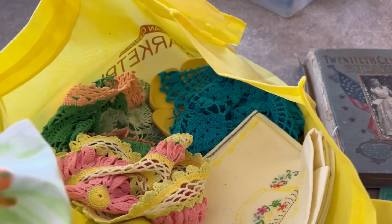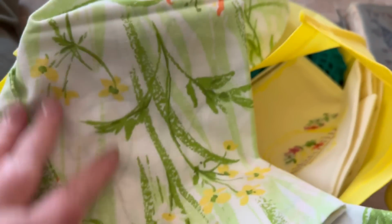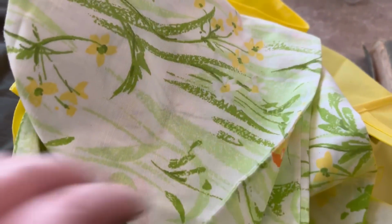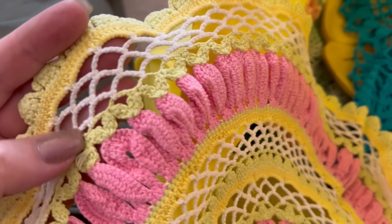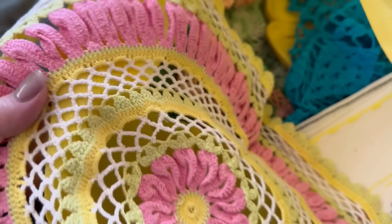All right, let's dig and see what else is in my linens bag. This is a vintage pillowcase. Love the pattern. It has butterflies all over it. It's very reminiscent of Vera, but not Vera. And then I've got more doilies. Look at the colors on this. So vibrant. And that work, it just blows my mind.